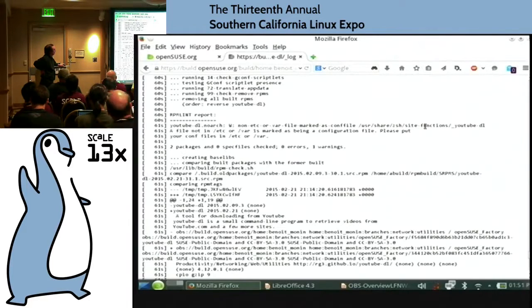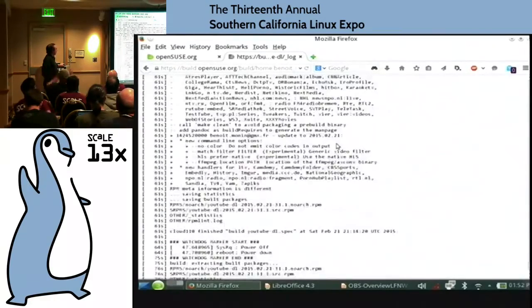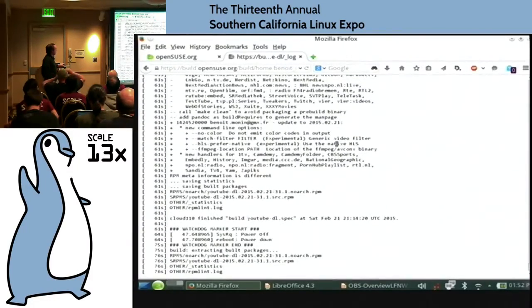Okay, well, this file's marked improperly. And the RPM lint warnings have a concept of badness. So certain things which are evil get a score. And if the badness score exceeds 1,000, the package is considered failed, even if it builds, even if it compiles, even if it installs. So that's part of the testing. And then it shows you the changes, and it kills it.